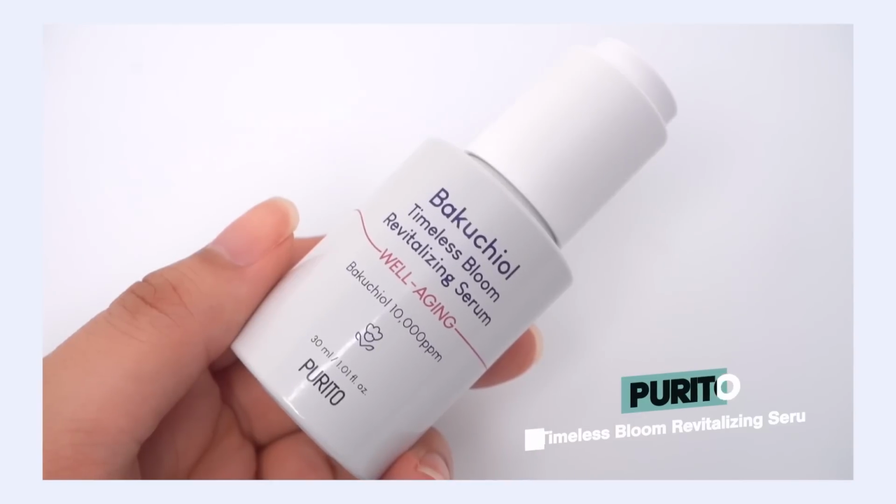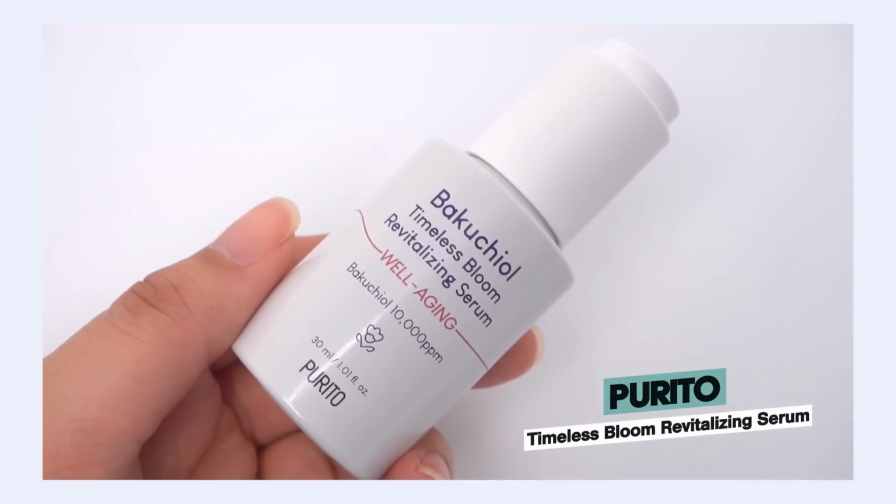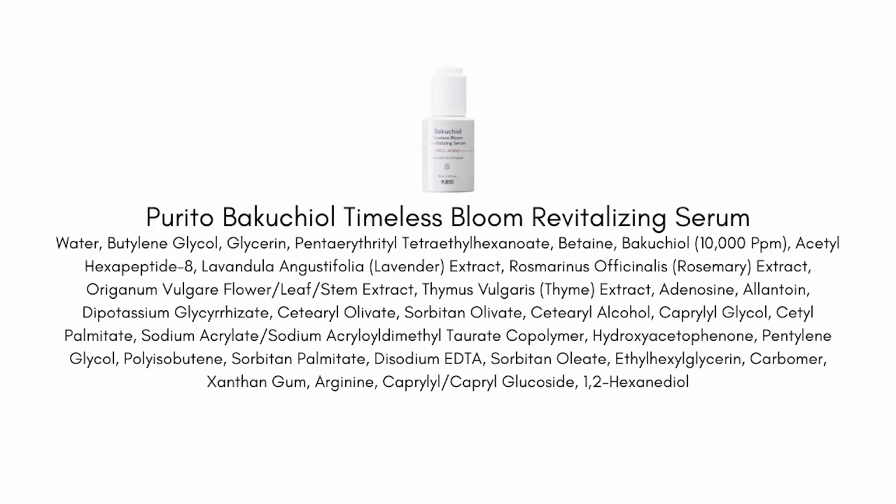So let's start off with the Purito Timeless Bloom Revitalizing Serum. This says it has 10,000 parts per million of Bakuchiol. Now, this is a tricky marketing tactic. I am not singling out Purito for this because they're not the only brand that does this. It's really widespread in K-beauty, and I know you've seen this before.